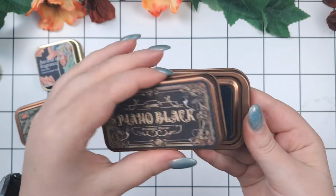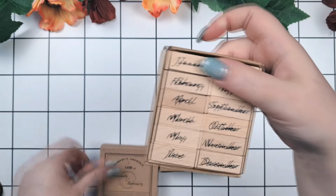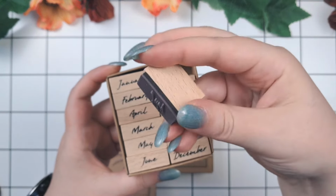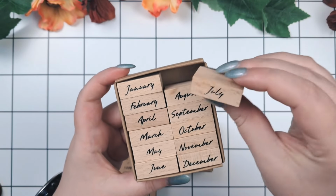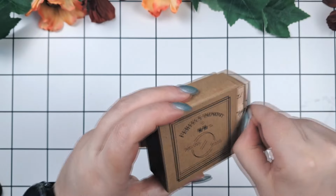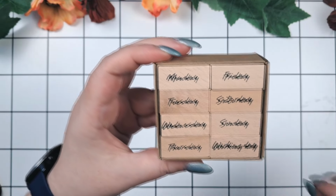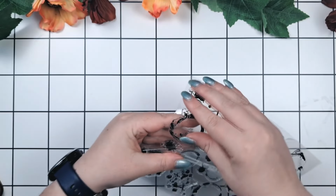And then I also picked up different colors because when I work on my spreads, I often wish I had ink pads of some other color than black. But then, when it comes to buying, I chicken out. So I finally got a couple. Next, I got these day of the week and monthly stamps. Adorable. And I also got this big sheet of coffee stain silicone stamps.